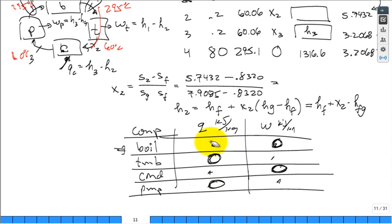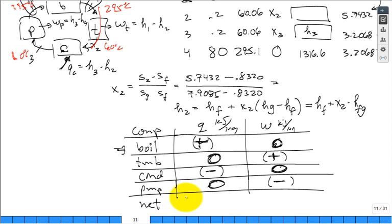So now that you have your H's, you just go in and compute each one. For the boiler, I should expect a positive answer for that Q. What about the condenser? That should be negative. Likewise for the turbine, what is the sign that I'm anticipating? I should get a positive answer, and for the pump, the way I've written it, it's negative. Now, if you sum these 4, you'll get what they call the net. Two of the 4 are zeros, so you're really just adding a positive number and a negative number. But you will get Q net in that column, and if you sum the W's, you'll get W net in that column.